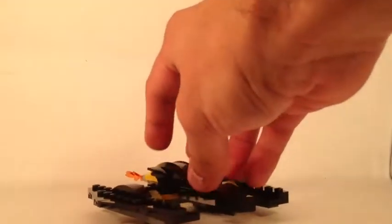Before we bring in the main model, I just wanted to point out the extra pieces from this set. They're simply two 1x1 cheese slopes in translucent yellow and in black. So I guess Batman doesn't just work in black and very, very dark gray. He also includes some trans black, some trans blue, I see light gray in there, and some yellow.